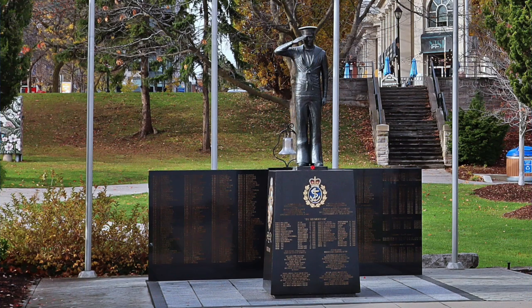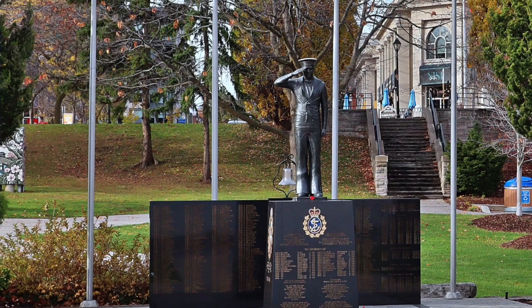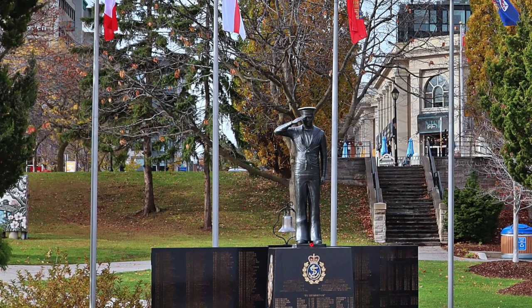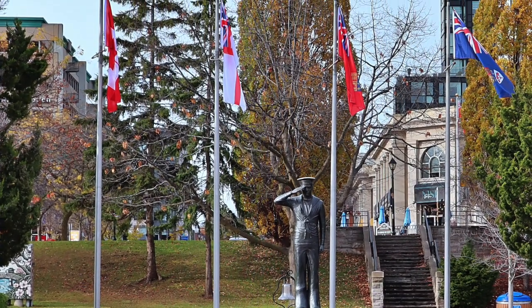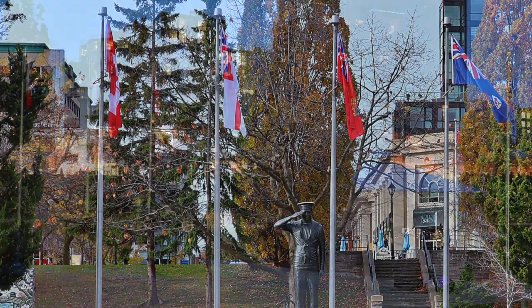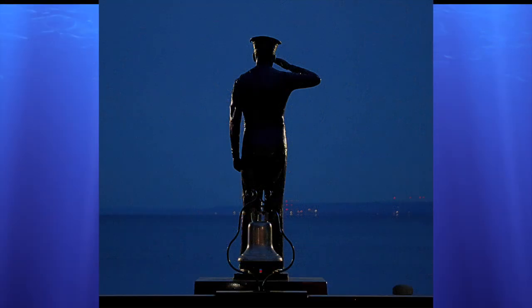Directly behind the wall are 4 25-foot flagpoles flying the flags of Canada, the province of Ontario, the white ensign of the Royal Canadian Navy, 1939 to 1945, and the red ensign of the Canadian Merchant Navy, 1939 to 1945. The monument is lit by floodlight every night.